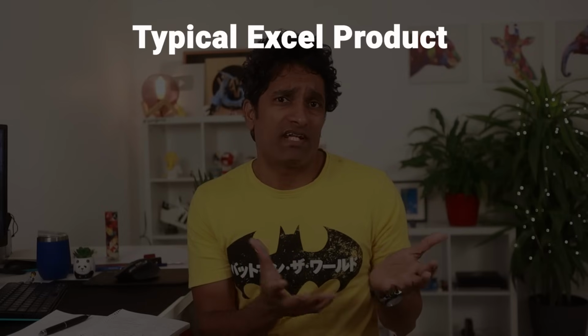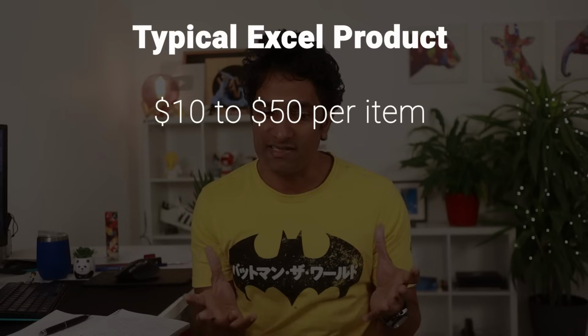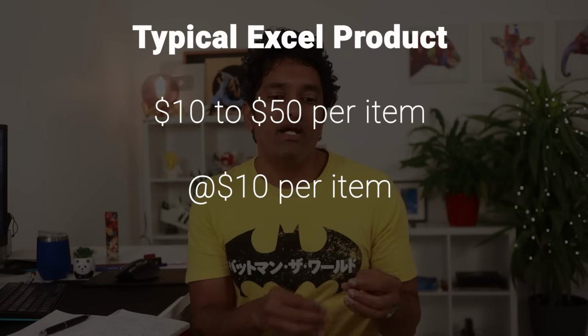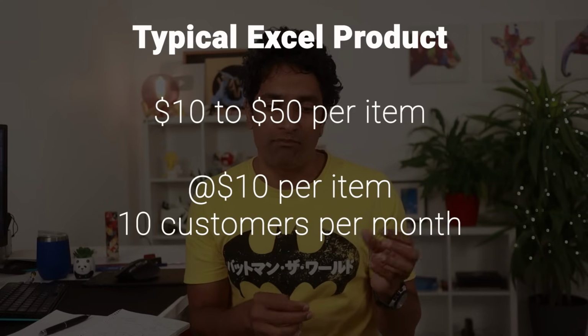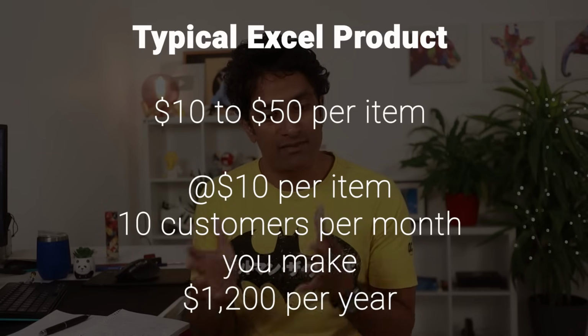A typical Excel product you can expect to sell anywhere from $10 to $50 or $100, depending on how complex that product is and what problems it is solving. And let's just say you make a $10 product and you're able to find 10 people to buy it every month. Really simple numbers. In a year, you're really talking about generating $1,200 just through that. And it might take you 10, 20, 30 hours initially to create that. But once you create it, it will keep on generating that revenue for some time. It may not be forever, but maybe a few years. So that is an awesome way to generate some extra money through the Excel skills or Power BI.